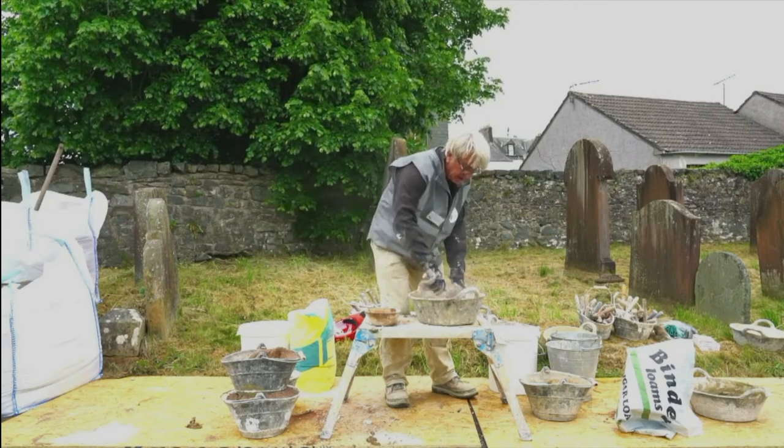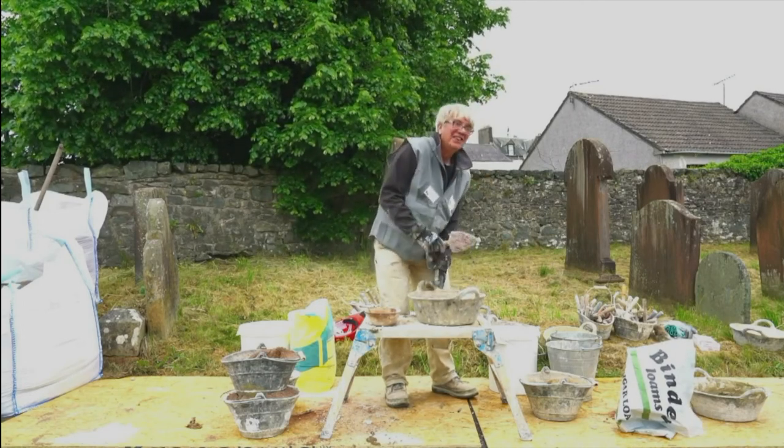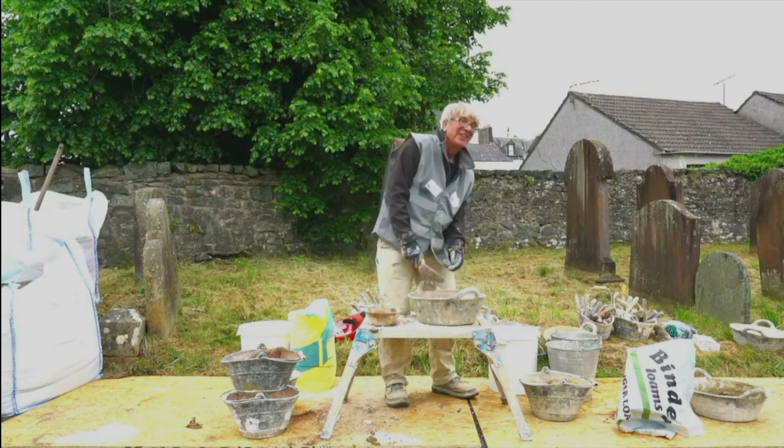You said you'd overdone it with water, but that looks... No, I'm not sure I have actually now, on reflection. All right. I thought I had, but I still had some dry hidden away down there.